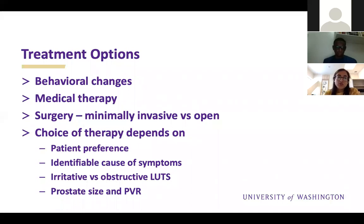As far as choosing from the different treatment options, I try to do the least invasive thing first and then progress along that spectrum based on how patients respond. Behavioral changes in the receptive and committed patient can be very effective and very cost-effective, obviously, because they don't cost anything. Medical therapy, as we know, there are some very effective medications on the market now.